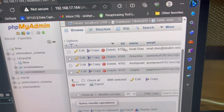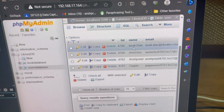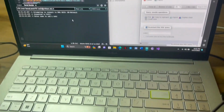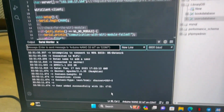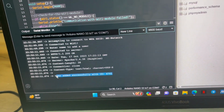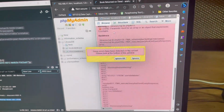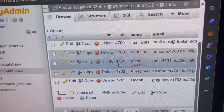As you can see, there are only 4 users added: Imali Dias, Anishu Nag, Anshpreet and Gagan. Now we will add another user through the serial monitor of the Arduino Nano 33. Upon clicking enter, the user is added to the database. On refreshing the database, you will see Ansh Bansal has appeared in the database.